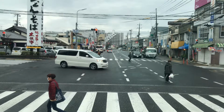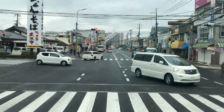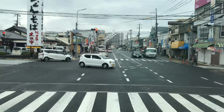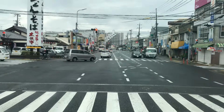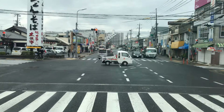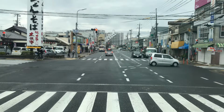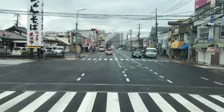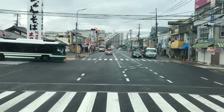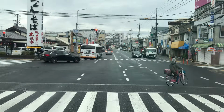And that van passing by there, it's like the American SUV. Japanese don't have many SUVs, so they have many minivans, like that one, the other one passing there. So it's either a Keijidosha or a minivan, like a soccer mom van, as they call it in America. In Japan, it's pretty popular. Those minivans, 7-passenger.